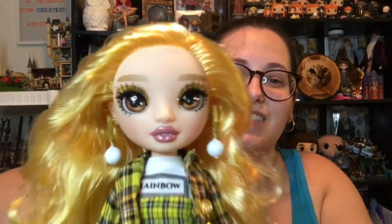This doll makes me very, very, very happy. First of all, if you are not a fan of Clueless, like, we can't even be friends. It is one of the greatest teenage comedy movies of all time. I love it. And she is so clearly inspired by Cher from that movie. So look at how beautiful she is. Just take a moment to appreciate how beautiful she is.